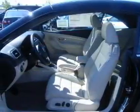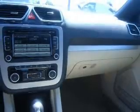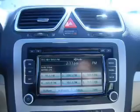Heated seats make cold weather driving more endurable. Let the sun shine in with the sunroof, and memory settings put you back in the right place every time. Let us put you in the driver's seat today.